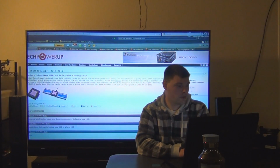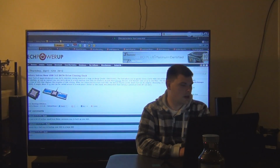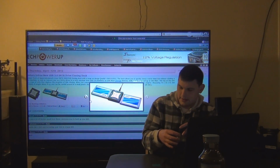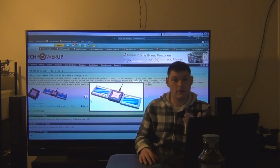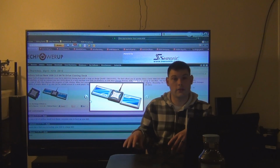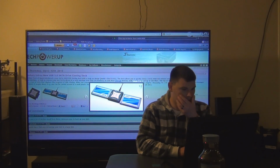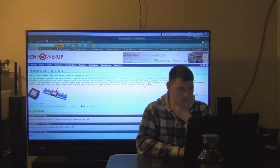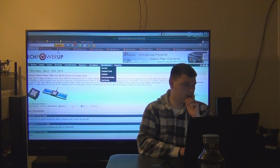Alright, now next up, this is a neat little device. It's made by Sentry and it's called the USB 3.0 drive cloning dock, and this will enable you to hook up two SSDs. Say one SSD has an OS and all your games and all that stuff, but you want to switch to a bigger one. Well, this will enable you to do that, and it will clone the information from one hard drive or SSD to another one, and you can use that as your main drive, which is pretty awesome. It's made in Japan, I believe, because it's saying JPY, so I'm pretty sure that's Japanese yen. And it's going to be 61 bucks here in the US.